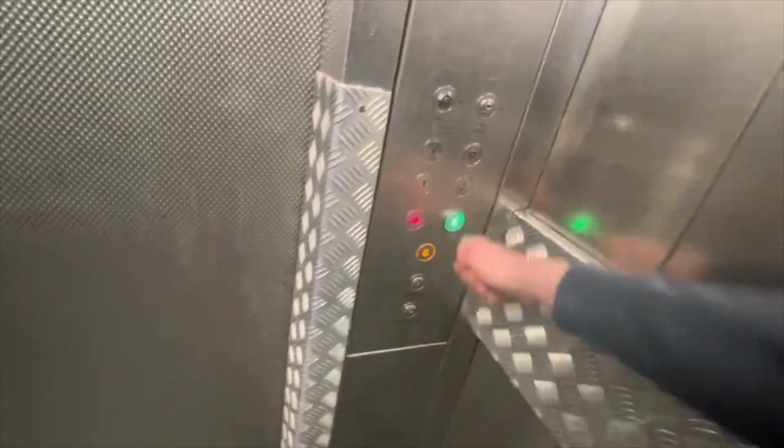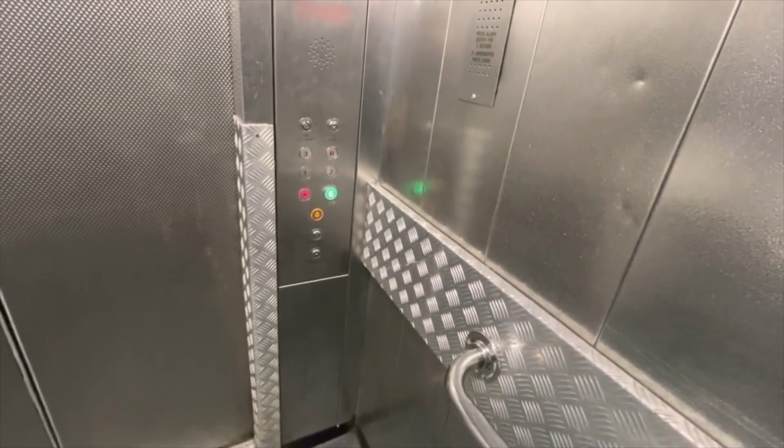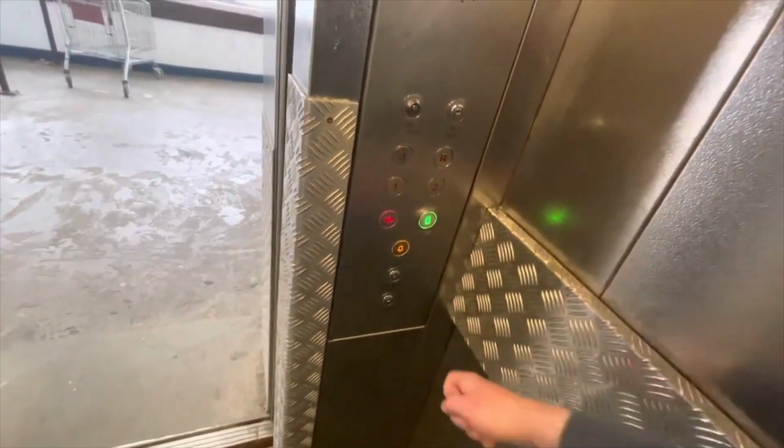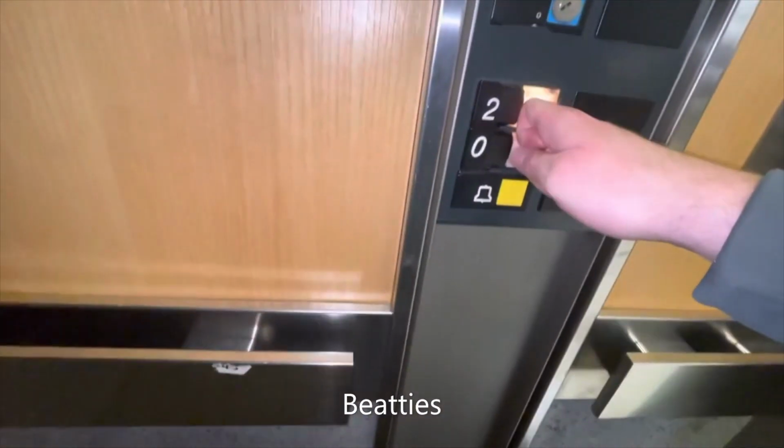Roof level, let's go to ground floor. We're not going to go all floors today. Door opening. This lift is going down. Doors closing. There's the old indicator. The old bumpers. Hello. Ground floor. We got ground floor. And that's it. Okay, let's go to second floor.